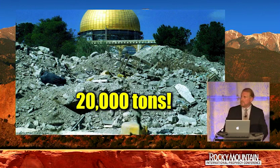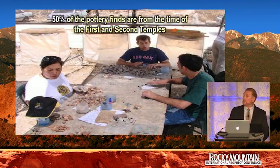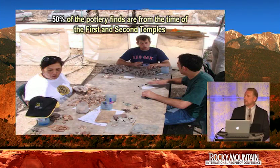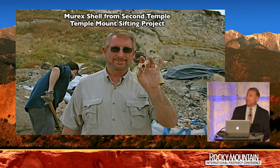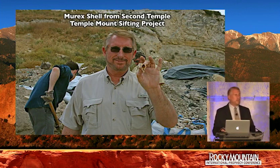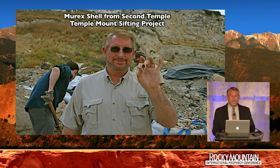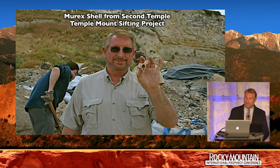Well, they threw this into the Kidron Valley in places, and the Israelis didn't waste any time getting to it. They've been sifting it for 10 years. It's called the Temple Mount Sifting Project, and it has yielded 50% of the pottery finds from the first and second temples. My team from Liberty University went there, and we dealt with what we call the Pope's dirt. This is what came directly from the Temple Mount. And the first day we found these murex shells.